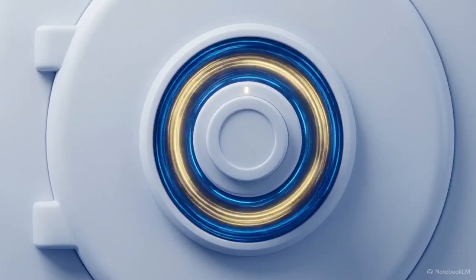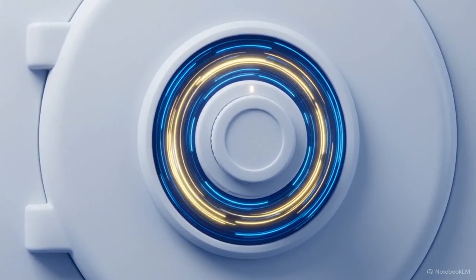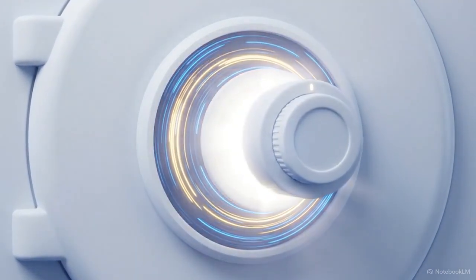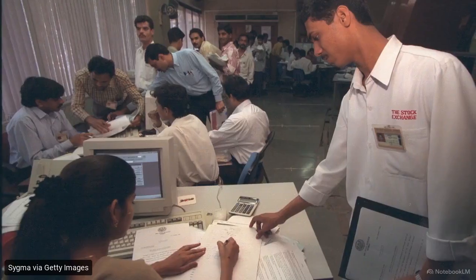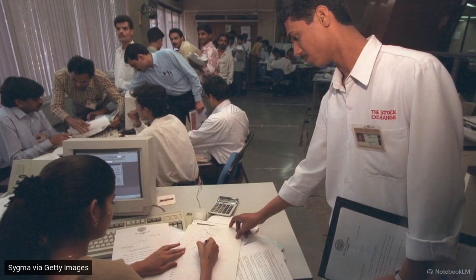India's capital markets sit at over 250 lakh crore rupees. This immense wealth is largely invisible, tracked in secure servers and protected by digital locks. Before those servers existed, tracking market wealth was a physical, labor-intensive nightmare.